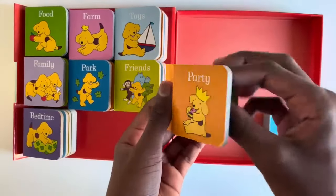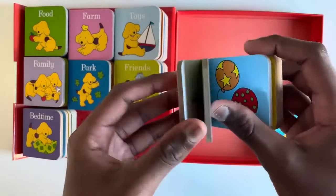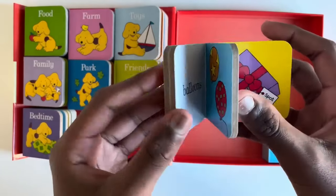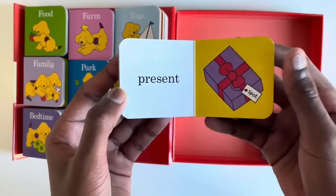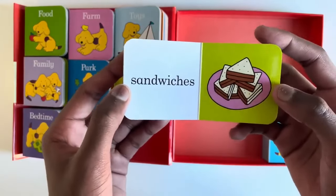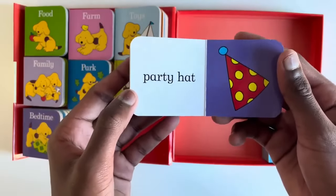Party. Cake. Balloons. Present. Sandwiches. And a party hat.